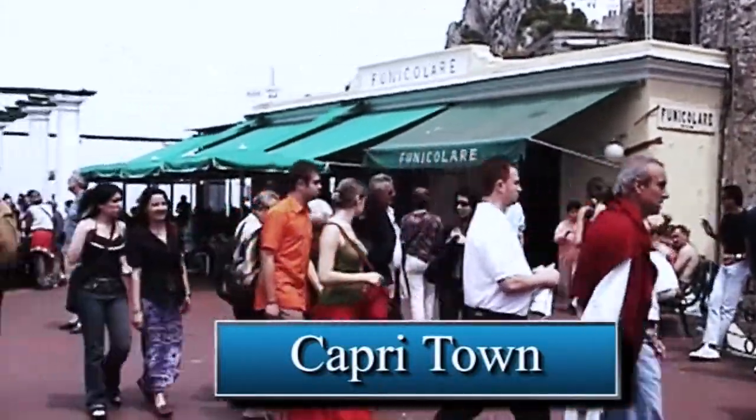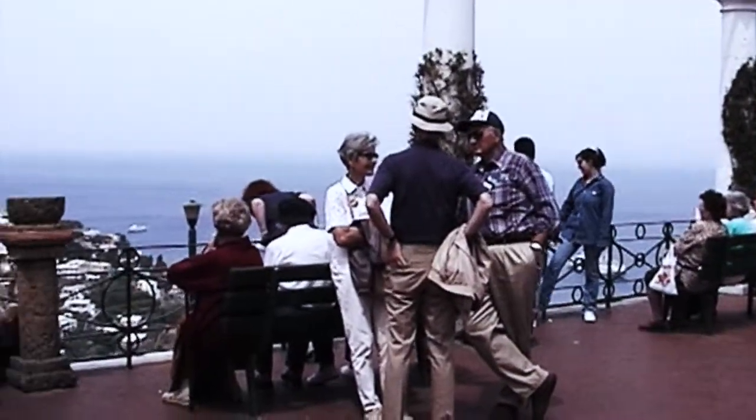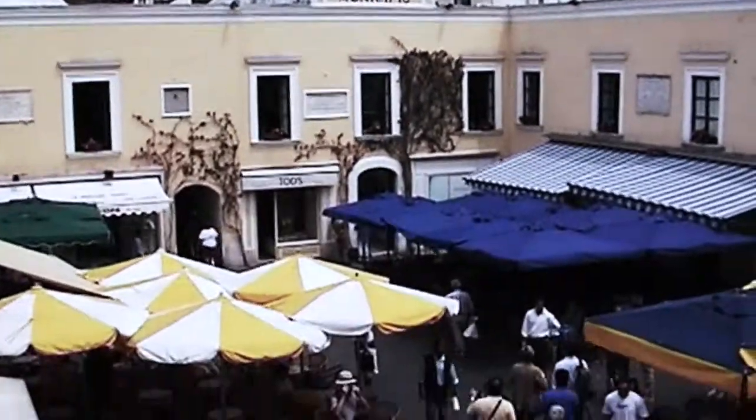So we're at Capri town, which is above the harbour. We're going to spend 4 days here, so later on today all these people will be gone and we'll have it all to ourselves. Hopefully that's the plan. But Capri town is huge, as you can see. Well, actually it's a little square.